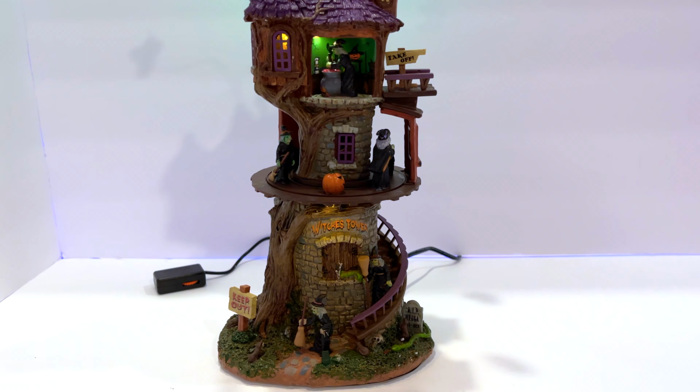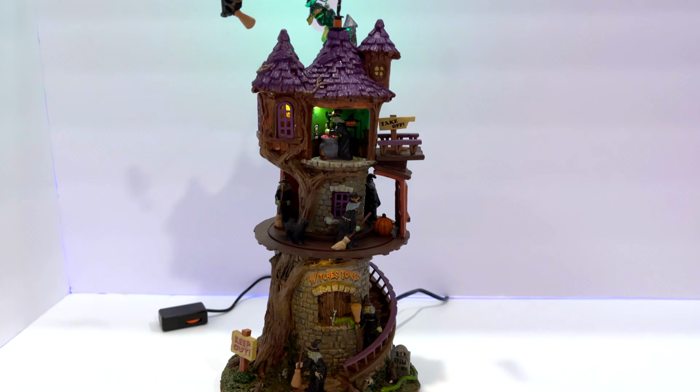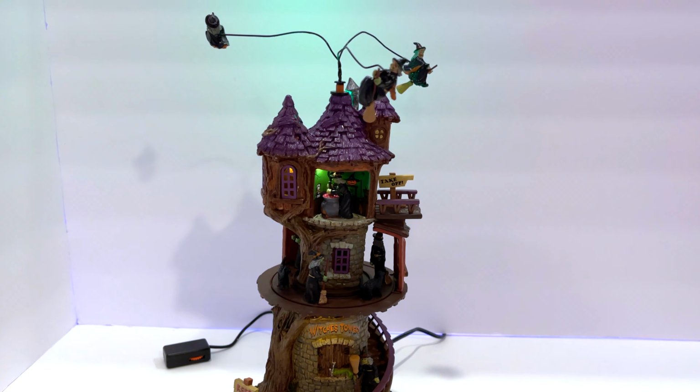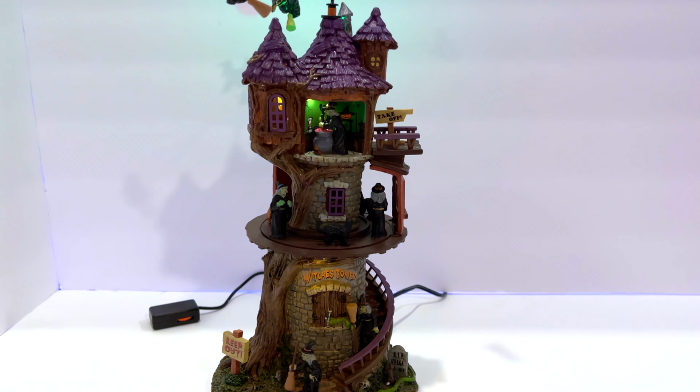Really, guys, this one is neat. And I think it's just that perfect one to kind of spice things up a little bit. Is it a must-have? I don't know. But is it something that would fill things in for you? Yeah, absolutely it would. So really, really cool.